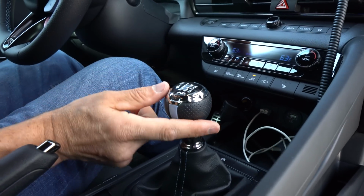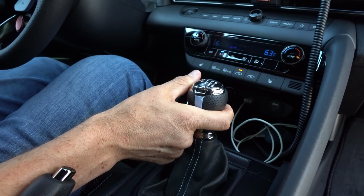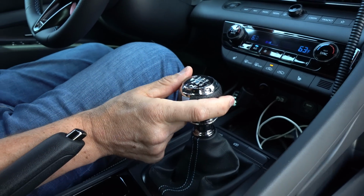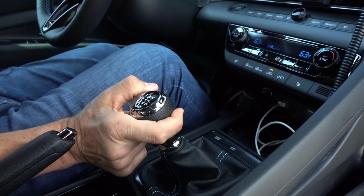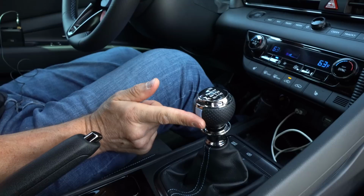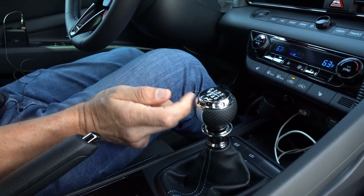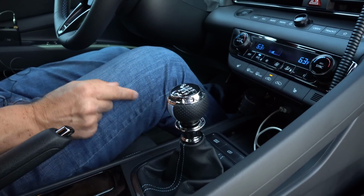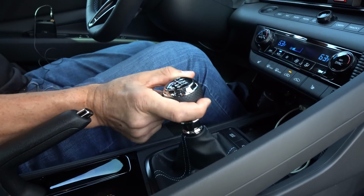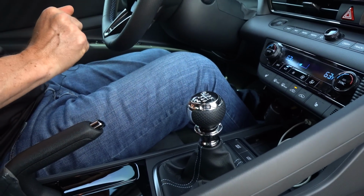This is where the magic happens. That nice 6-speed manual transmission. I feel like the throws between the Elantra N and the GR Corolla are very similar. I do like the way the shift knob is on the Elantra N better than the GR Corolla. It just looks better. And they got that performance blue stitching all over the place. But you're gonna love rowing through that 6-speed. Remember, you could also get an 8-speed DCT.